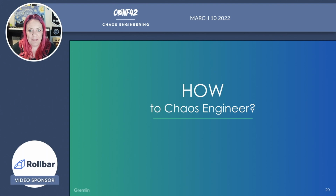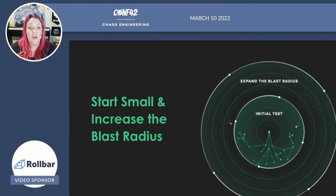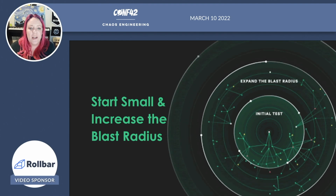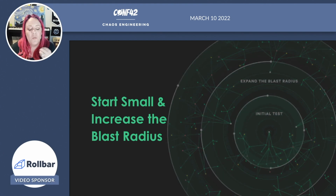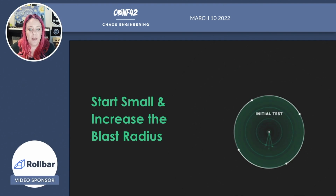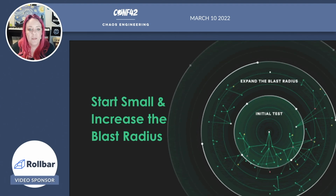So let's talk about how you get started. As I mentioned, you want to pay attention to the blast radius. So you want to start small. You want to be careful. You want to start on a single host or service, not the whole application or fleet. You want to start in a controlled environment with a team that's ready. We're not trying to catch folks off guard.